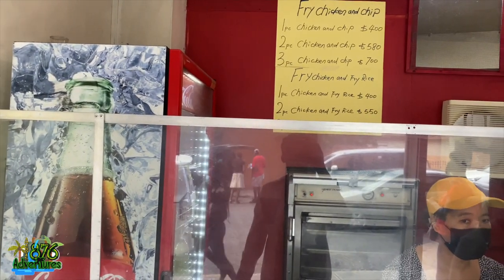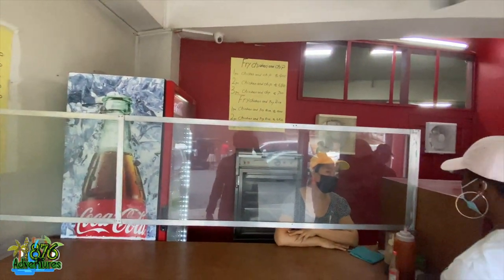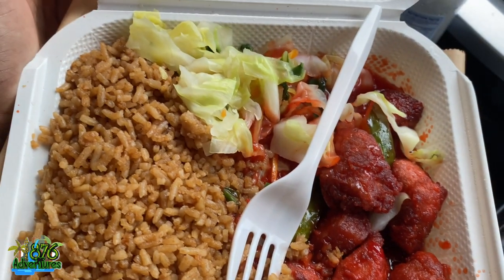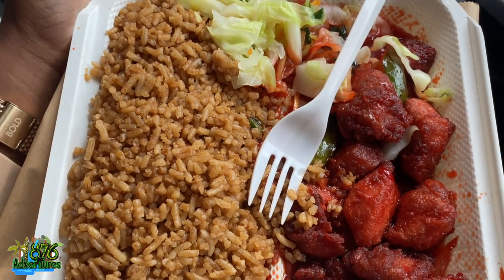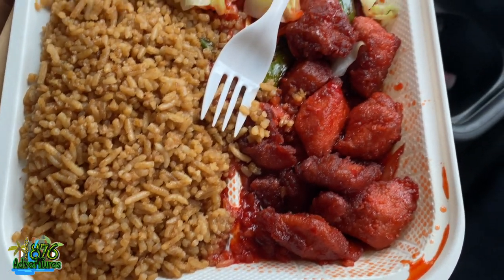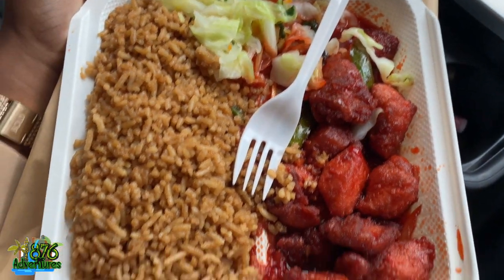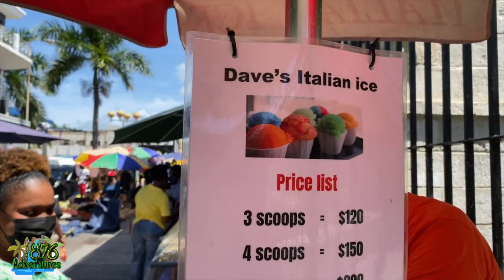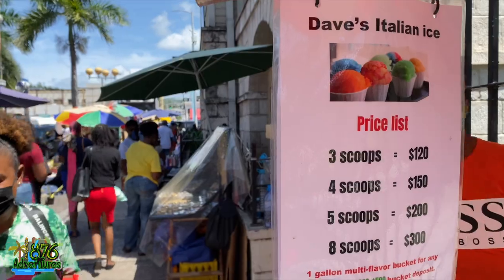So you can get all of the shrimp fry rice, chicken chow mein, sweet and sour chicken, fry rice, all of that for very cheap. They have small for 400, medium for 600, depending on what you're getting. And they also have Jamaican food, but mostly chicken and fries. And some. So this is it. I got the sweet and sour chicken. It was really good.